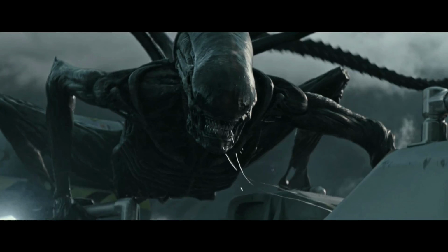Yeah. And they had a face. The mouth area was like a humanoid. It wasn't the inner jaw thing that the normal ones have. So people are saying that this could be the xenomorph that comes from the engineer.